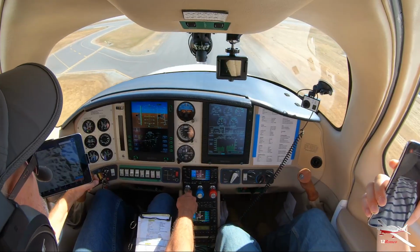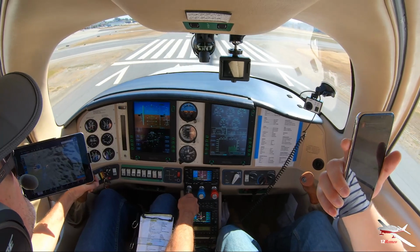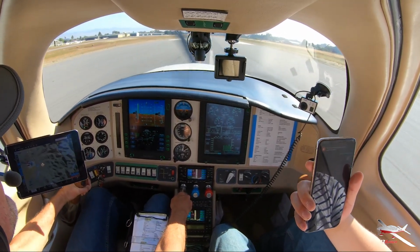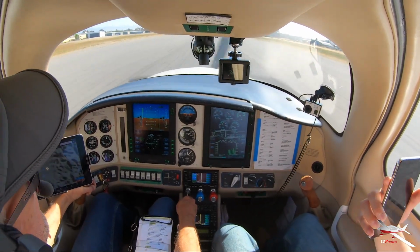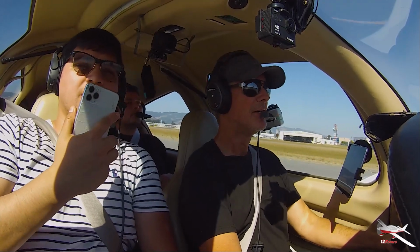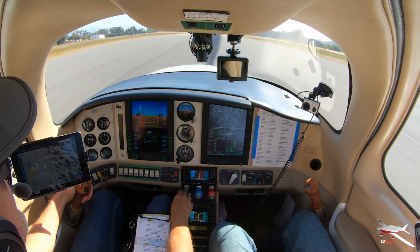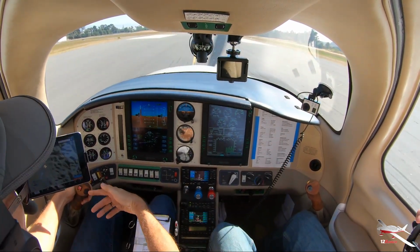Okay, runway's made, power back to idle. Okay, I'm going to land on the center line, just to make it sweet. We're getting in ground effect. And then I'm going to just ease the ailerons back. Right there. Oh, yeah, a little bounce there. Sorry about that, guys. Trying to give you a smooth landing. Alright. Okay, ailerons come back. It makes the airplane have aerodynamic pressure on the wheels. So I'm holding the stick back.